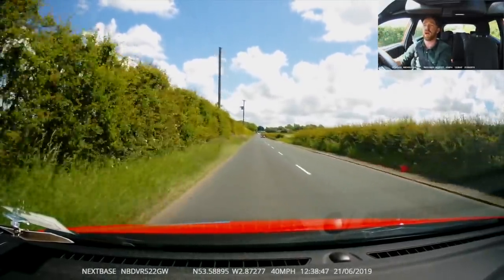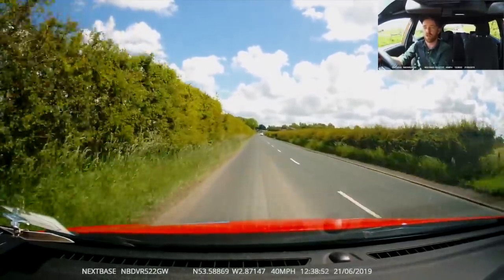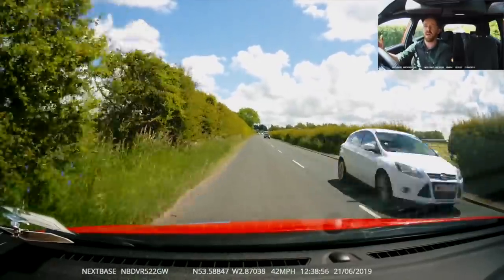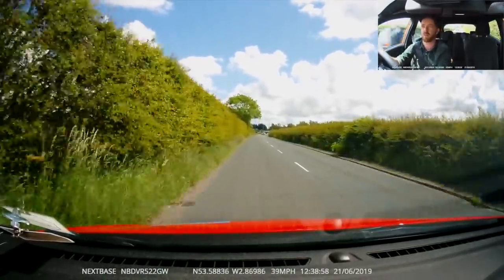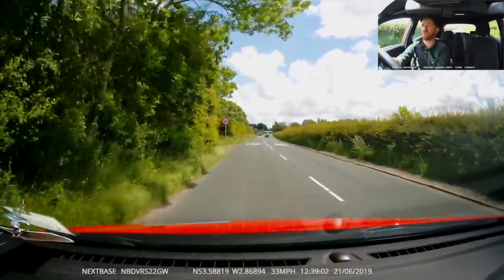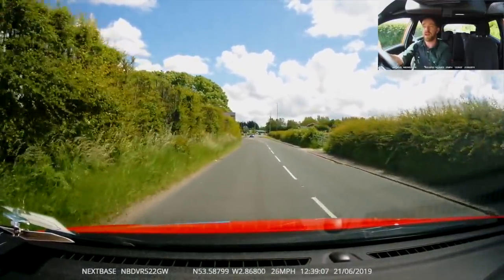heading towards Booths and then Booths roundabout. It's also one people get the positions slightly wrong. Now keep an eye out. The signs are covered by the growth of the trees. Now it's summer. 30 mile an hour, so slowing down a little bit. Now this one, it's quite beyond 12 the exit, so coming up to this again, it's a right turn.